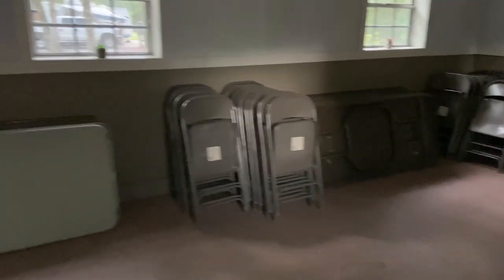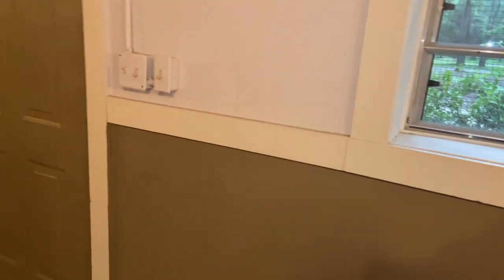Our campground said it was a campground shelter. Not sure what that was. We came and checked it out. The door's unlocked, and there's a TV in here and a projector screen and all kinds of tables and chairs. I'm loving the little succulents in the windows. My daughter would absolutely love those. Oh, and there be light.